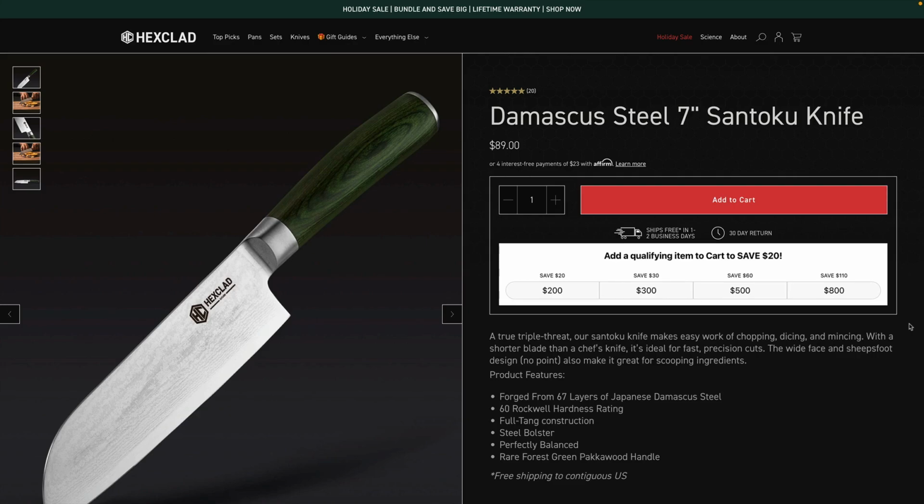I want to talk about this Hexclad product page because I think they're doing something very interesting and very clever. I would recommend you go to the Hexclad website and check out the product page yourself to see just how big this font size is. It is comically big. Now, if you go to a typical product page, the image is one third the size.